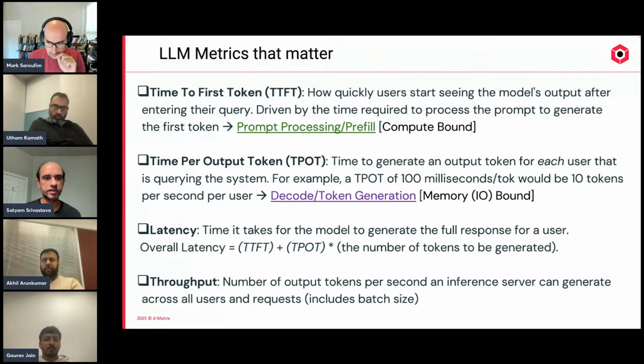That's the overall latency. And throughput is at a system level. If you have multiple users, what is the total number of tokens being generated per unit of time by the inference instance across all the users and their queries? So we'll keep that in mind and keep referring back to these as we go through the material next.